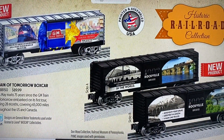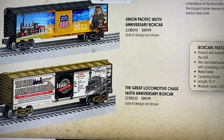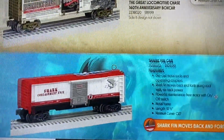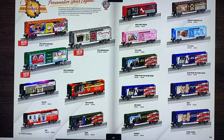Train of Tomorrow boxcar, that's pretty slick. Rockville Bridge. 160th anniversary car, I like that. That's cool with the 119. I probably will maybe get this. The Great Locomotive Chase car. I like that. Whatever. I'm not even going to say it. Oh my God, they're going nuts with these personalization cars.